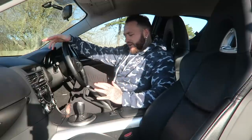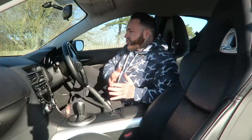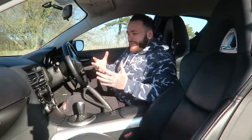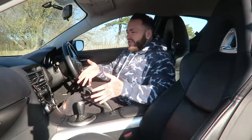Now, the inside of the RX8, very interesting place to be because it feels like a sports car, but there is a sense of luxury in here, which I wasn't expecting when I picked this car up. I thought it's going to be relatively basic inside, but it's not. You have a Bose sound system in this one, a full leather interior, which is incredibly comfortable. So there is a lot of money that's been spent on the inside of this car.